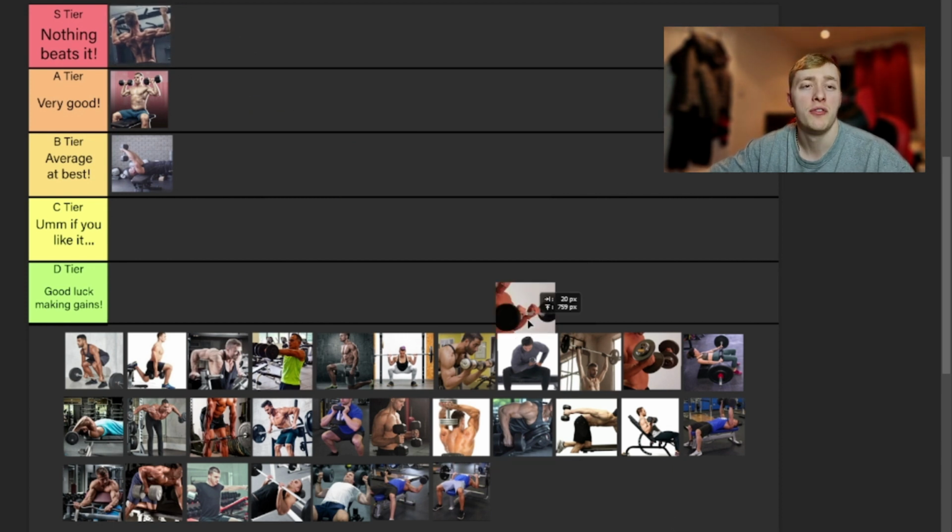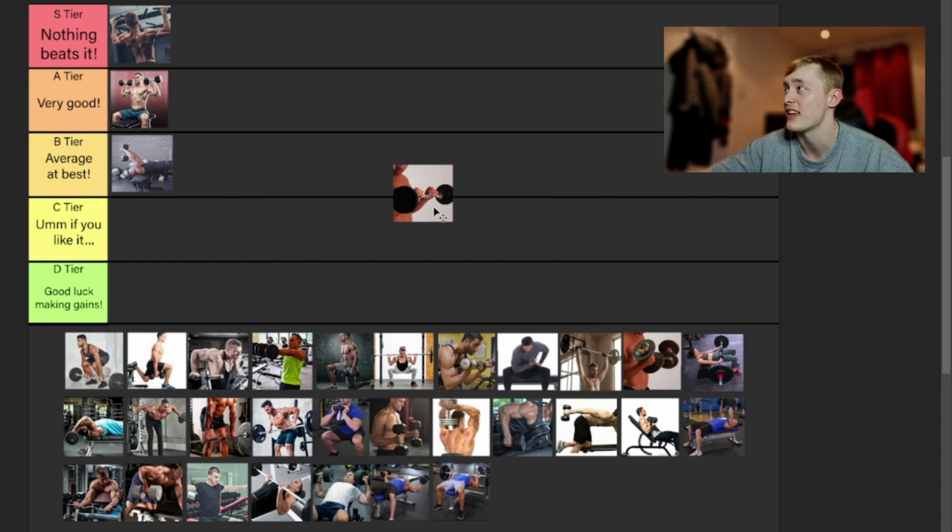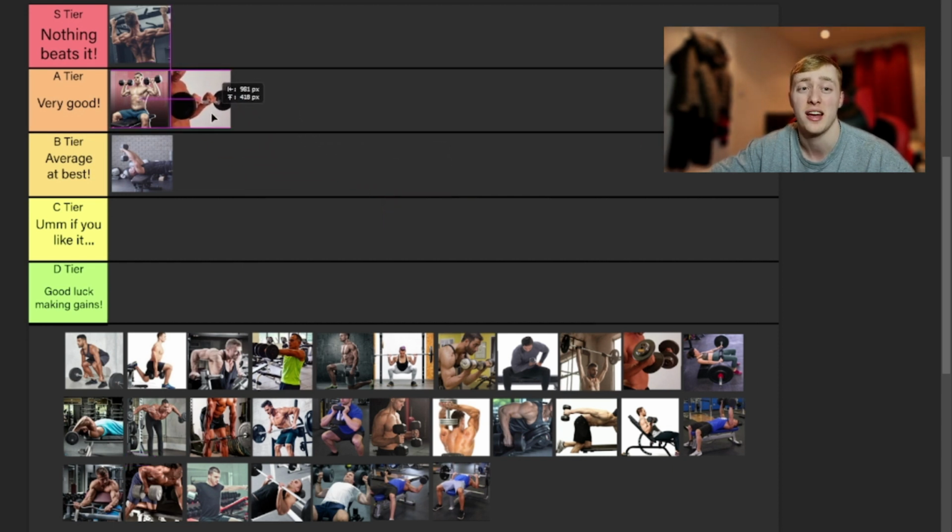Next up, we've got reverse grip curls. Now, this exercise is very good for targeting the forearms and brachialis as well as bicep muscles. And it's very easy to perform. Not a lot of people do it. However, if you do want to target your forearms and your biceps, your brachialis, get bigger arms, it's the perfect exercise. And like I said, it's very easy to perform. So because of that, I'm going to put this exercise in A tier. It is a very good exercise, even though it isn't a common exercise.